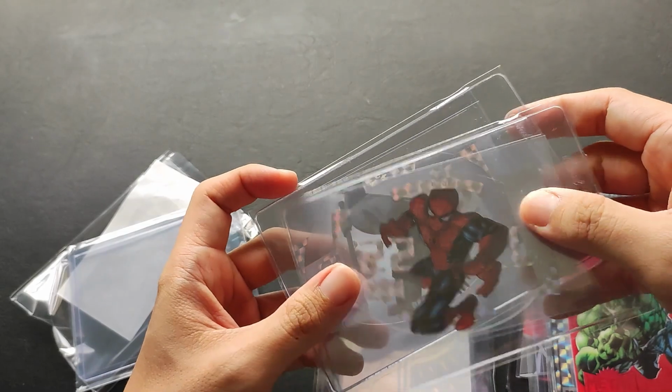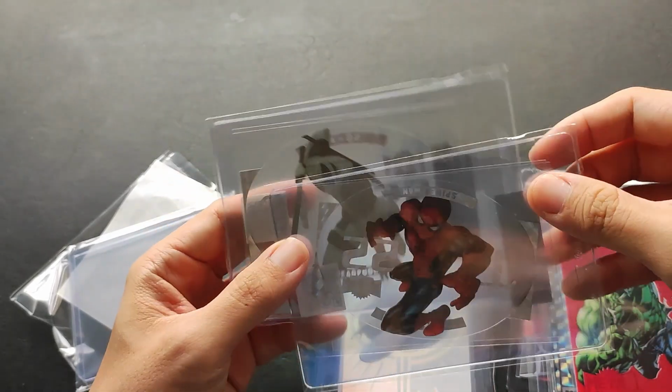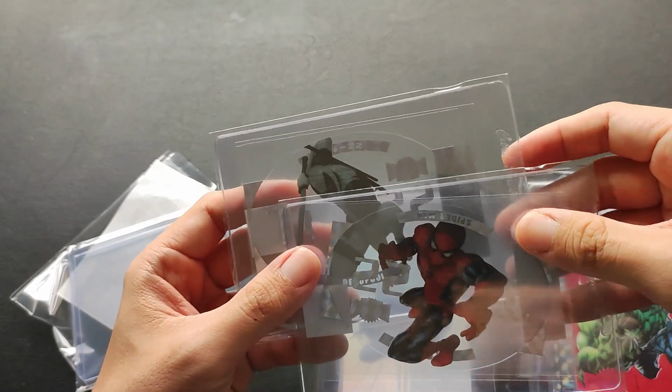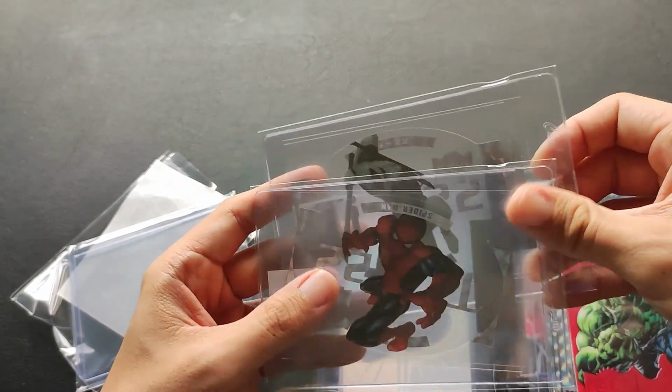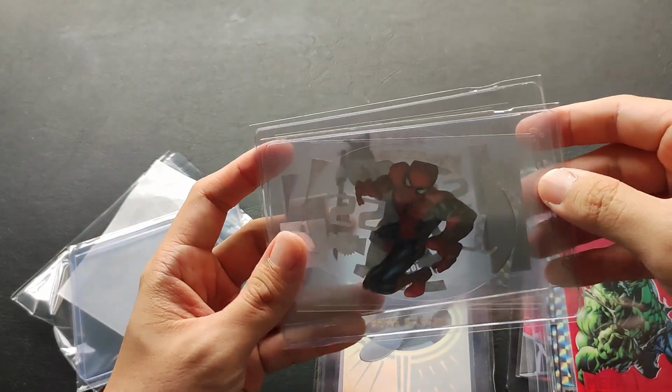I'm not pursuing the whole set again, as that was quite an endeavor, and I was fortunate to actually move the entire set to Steve Aoki. But nevertheless, these individual pieces such as the Spider-Man and the Deadpool are good pickups.